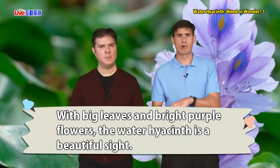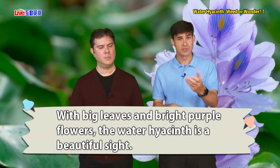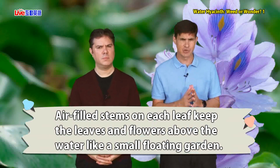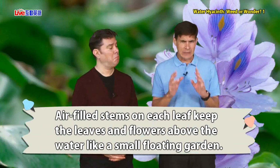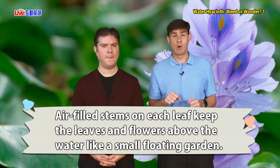With big leaves and bright purple flowers, the water hyacinth is a beautiful sight, a sight to behold. Air-filled stems on each leaf keep the leaves and flowers above the water like a small floating garden. So how do these plants float? Well, apparently they're filled with air, or at least the stems are. How cool. It's like they're wearing their own little life jacket. Their life jacket is inside them.